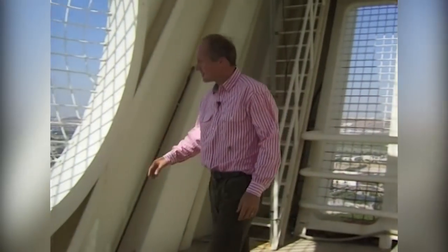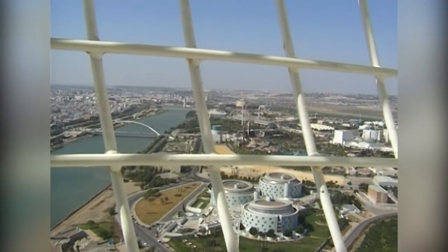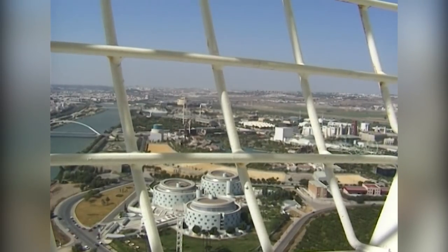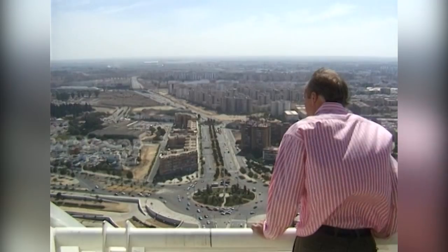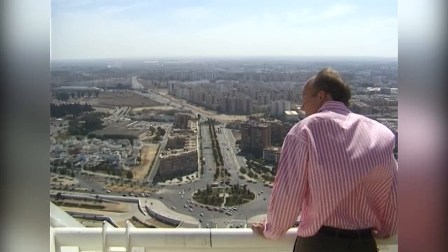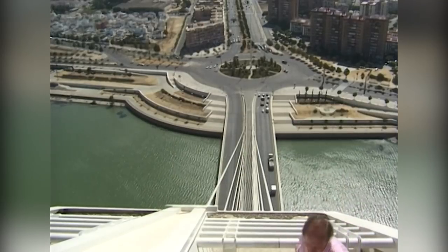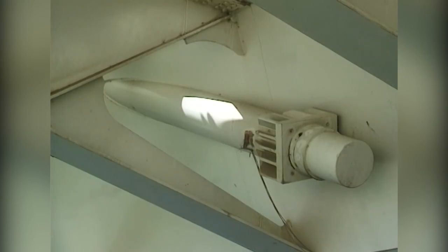Phew, finally at the top. The bridge was meant to be a landmark, drawing you over the river to the expo site on this side. The top of the bridge is 150 meters above the ground, and the cables stretch down to the deck below. The concrete is heavily reinforced at the base and where the cables are anchored to the tower. Under the bridge, the cables are fixed on either side of the spine of the deck into special anchorages.